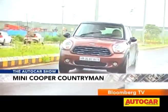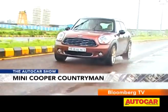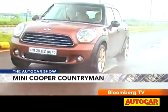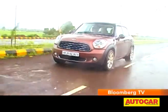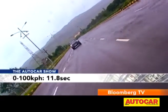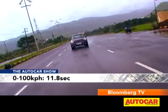However, in slow-moving traffic, you have to get a bit used to the surges of power that kick in when you tap the throttle. And this is because it has a strong low-speed response. The power also continues through a healthy mid-range, and it gets to the 100 mark in 11.8 seconds.